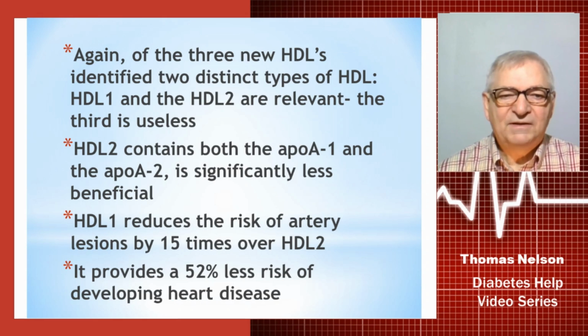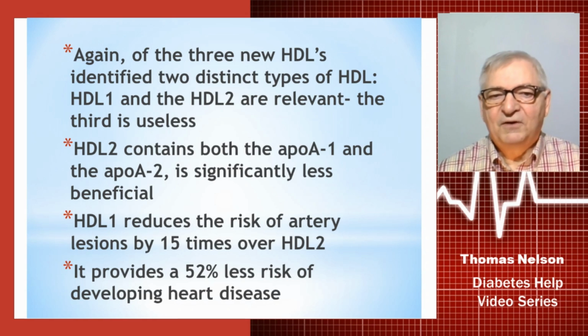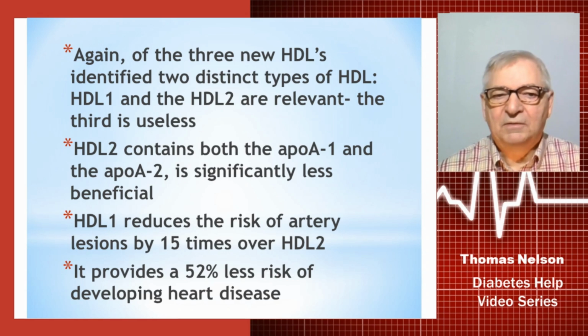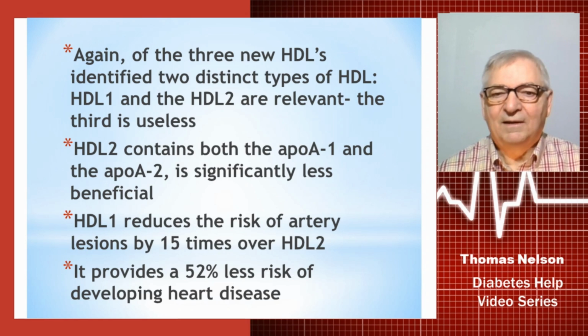HDL2 is a combination of the ApoA1 and the ApoA2. It's larger and it's significantly less beneficial. So if your HDL number is high and it's all HDL2, it's not going to protect you very much because it's not going to collect the LDL cholesterol like you would hope that it would.